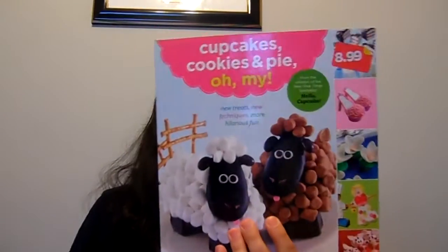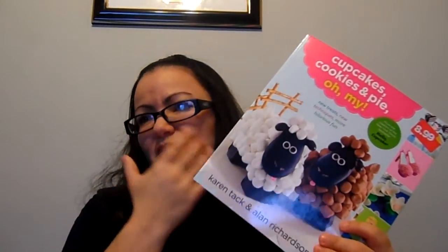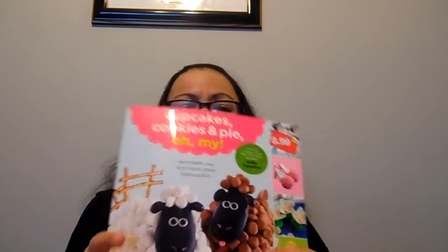And then the next 2 books don't really have anything to do with crafting, but as I've mentioned before, I love to bake. So the first one I got is Cupcakes, Cookies, and Pie, Oh My. This is the 3rd installation in this cupcake series. I have the first 2. I found the first one at a Goodwill store, and I found the second one on a clearance table at a grocery store, actually. And this is the 3rd installation, and there are just so many awesome ideas in here for cupcakes and cookies, and I love it. And I can't wait to make things out of here.